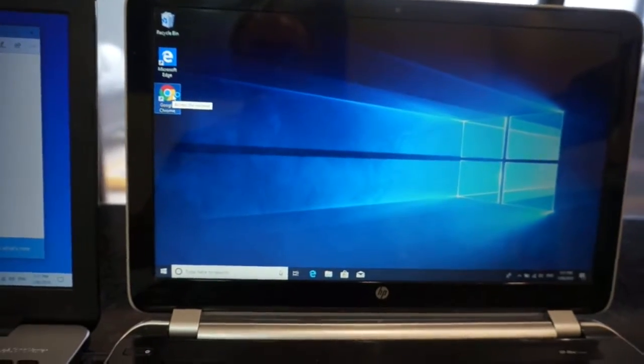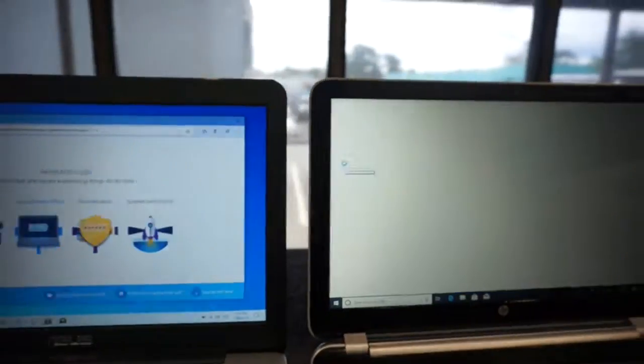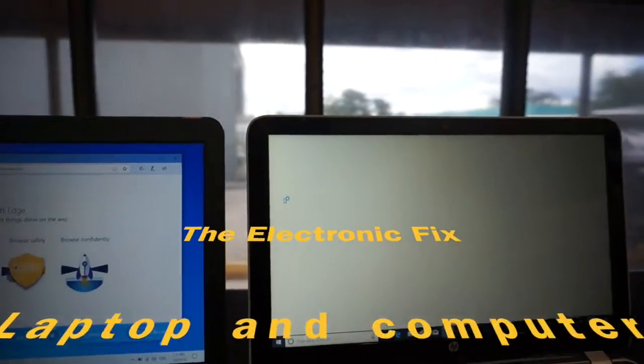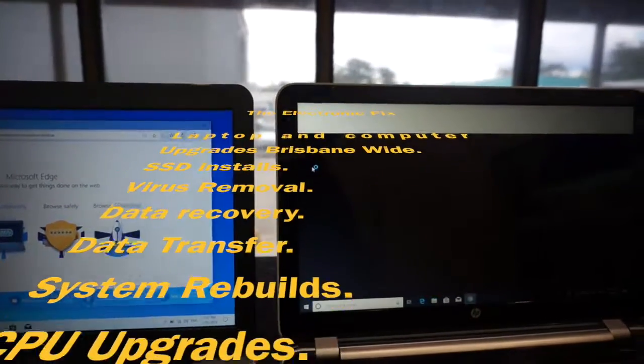Okay, so the benefits of a solid state drive. Load times are so much faster than the standard hard drives. A good investment, a good upgrade, a cheap upgrade as opposed to buying a new laptop.